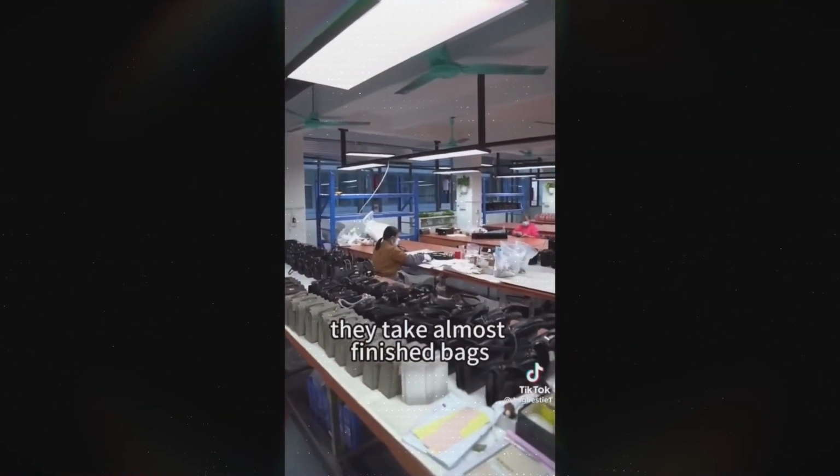Brands like Louis Vuitton, Gucci, and Chanel manufacture their products in the same factories as brands 90% cheaper. Same hands, same machines, same leather. So where does that extra $39,000 go? Here's the part they don't want you to see.